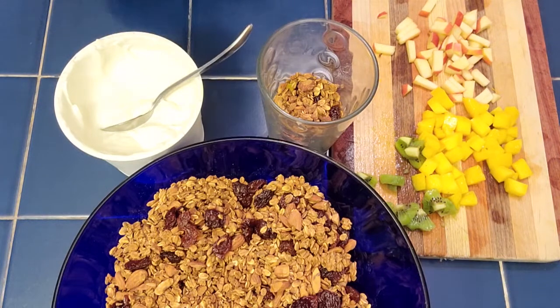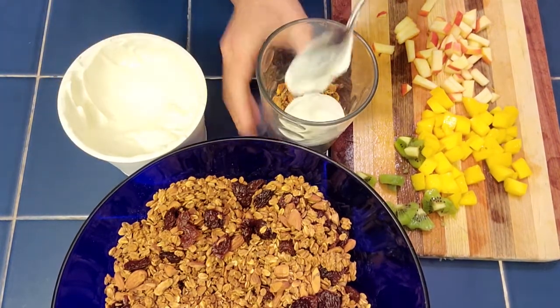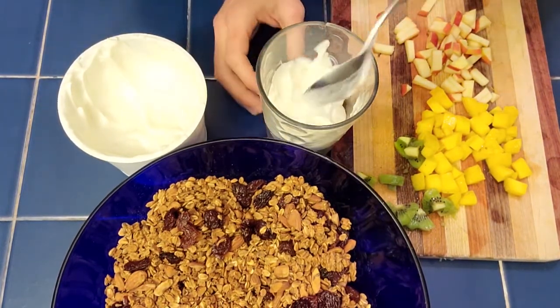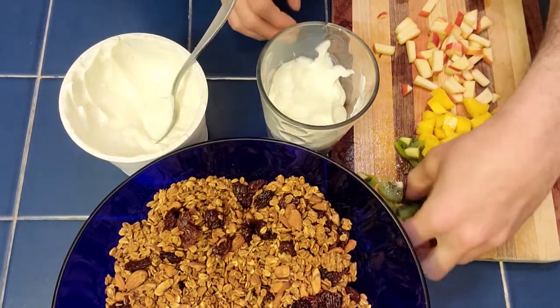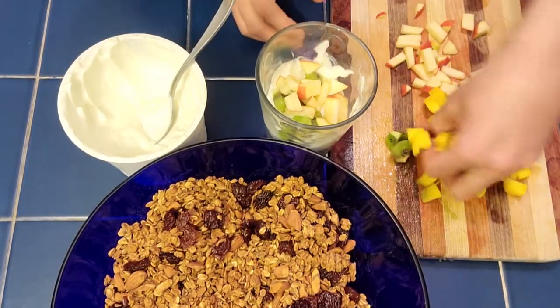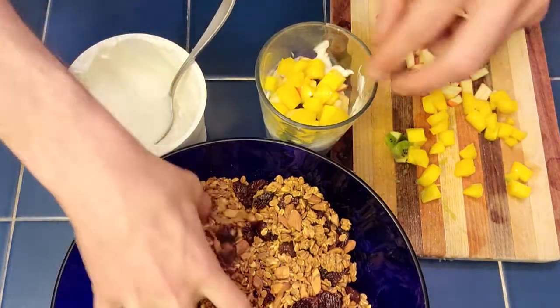And then, what's next? You guessed it. We do it again. Let's take some yogurt and put it in there. A couple of scoops, make a nice layer. You can even use your spoon like I am here to make the layer nice and flat. A little bit of fruit. Go with some kiwi, some apples, some mangoes in there, and some granola.